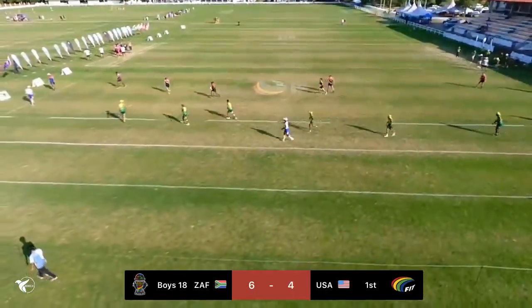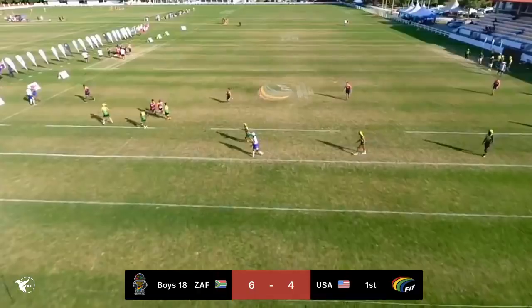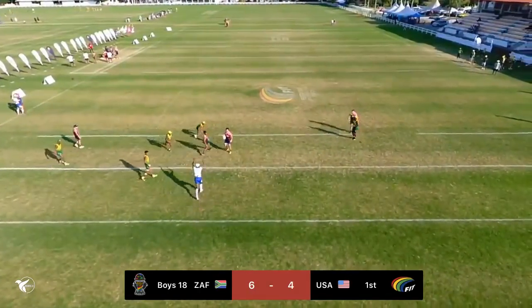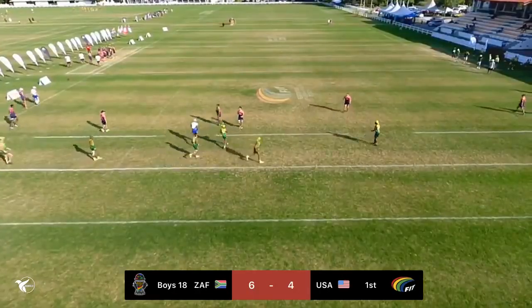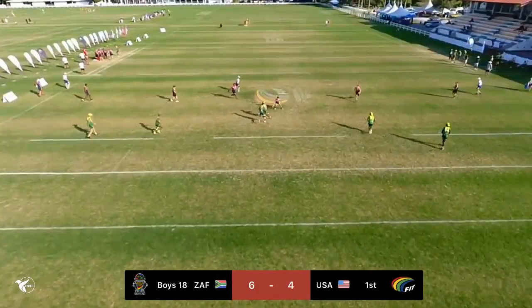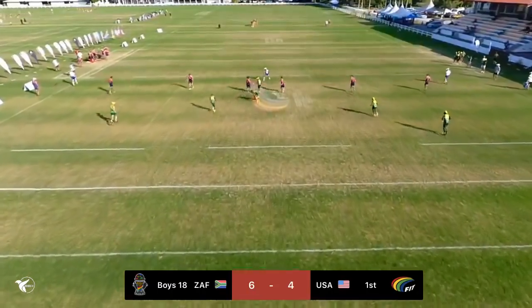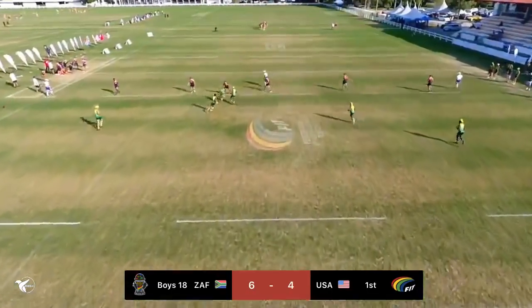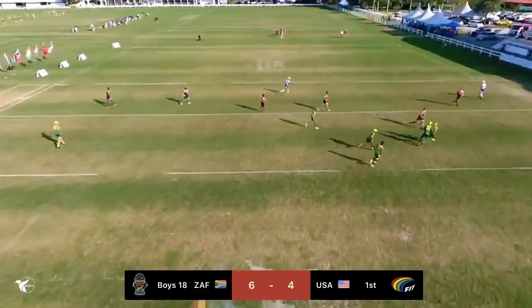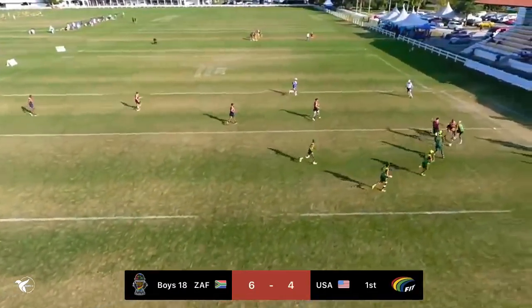Crowd getting behind the US team here, cries from the grandstand. There's a short pass, but nice shutdown defence from the South African defenders. Close out the scoring opportunity, the US unable to get across the line. 6-4, South Africa lead the USA here in the boys 18s. Final match of the day here in Putrajaya, Malaysia.